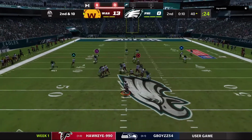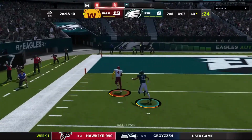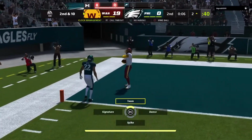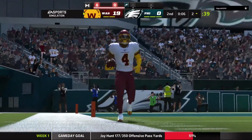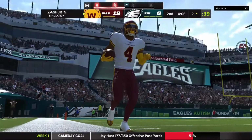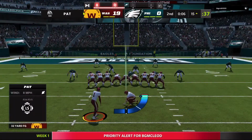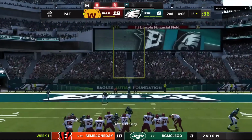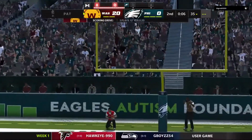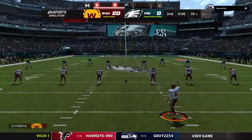Looking to pass. Tua. He's got it to Gibson. Touchdown, Washington. Antonio Gibson in the final seconds of the first half. And Washington able to stretch that lead out even further. No problem there on the extra point. And that pushes the lead up to an even 20.